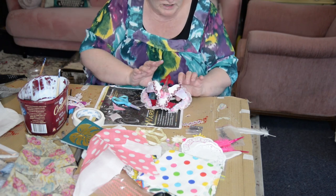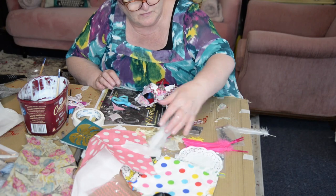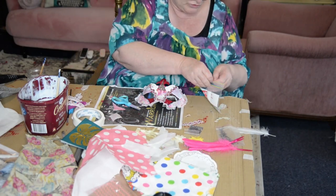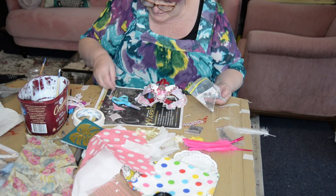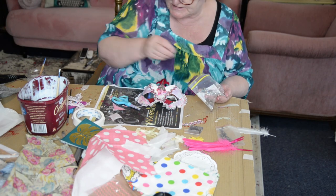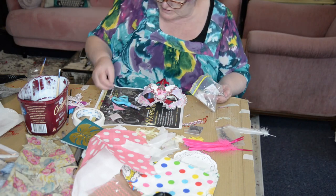And then I think we might throw on a few diamantes here now. I'm not quite sure how strong the glue will stick, but it's just a matter of how long it will take. So I'm not going to put too many on, but you can do it at home and, you know, you've got more time for it to dry in between.